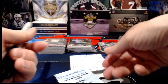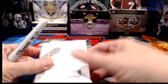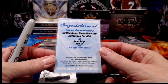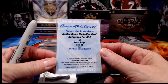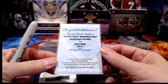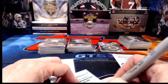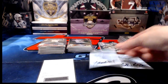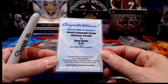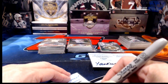And of course, that's the refractor version, where you've got him live in the product on the non-refractor already. Oh, Aaron Judge, how about that? Yeah, that was worth waiting to flip over. Rookie debut medallion card autograph parallel. That's nice. Yankees, you were already happy because you had Andújar. Now you're significantly more happy, I imagine. And Walker Buehler coming out with a purple refractor autograph for the Dodgers.